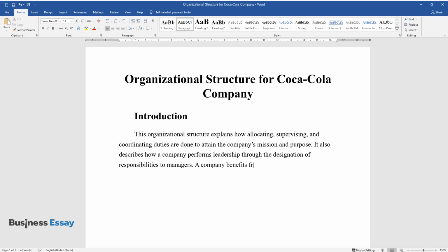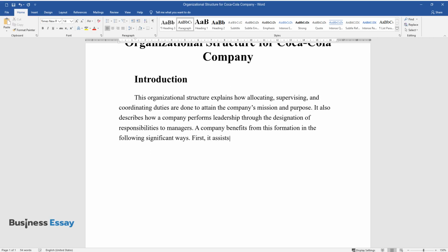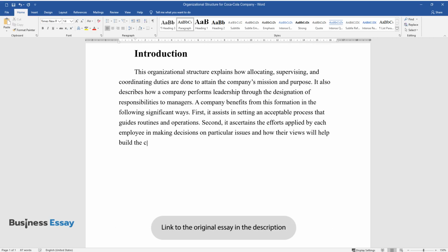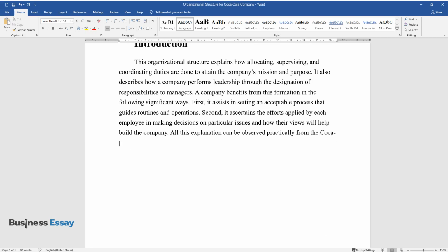A company benefits from this formation in the following significant ways. First, it assists in setting an acceptable process that guides routines and operations. Second, it ascertains the efforts applied by each employee in making decisions on particular issues and how their views will help build the company. All this explanation can be observed practically from the Coca-Cola Company's structure, which is discussed below.